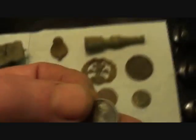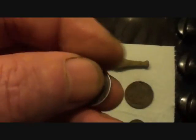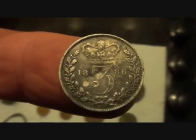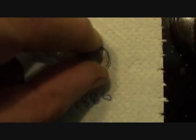And the piece de resistance, the tiny piece de resistance. Little silver threepenny bit. Victoria, 1886. Like me bit of silver, just makes the day, doesn't it? So it's out there. All you gotta do is turn the coin round the right way. Get out there. Go get it.